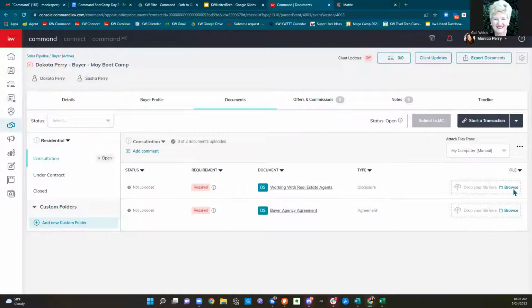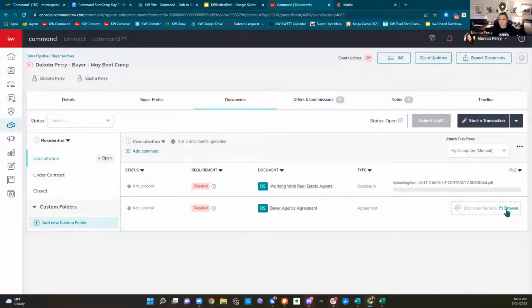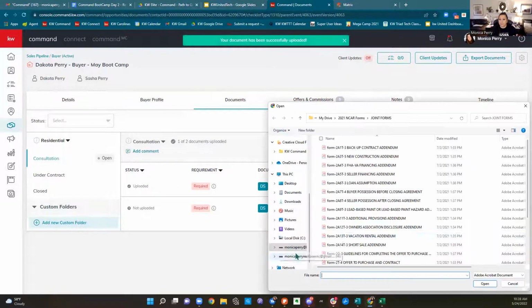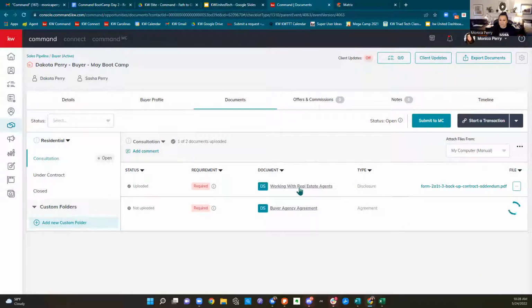Yes. Perfect. Anybody have any questions? I'm just going to put 2 documents here so you can see what it would look like. Obviously, you would put the correct document. The working with real estate agents is what goes here. Buyer agency is what goes there. Now you have this button up at the top to submit these documents to the market center. So that's what we would do. That's what we should do within 72 hours, is submit these documents to the market center.